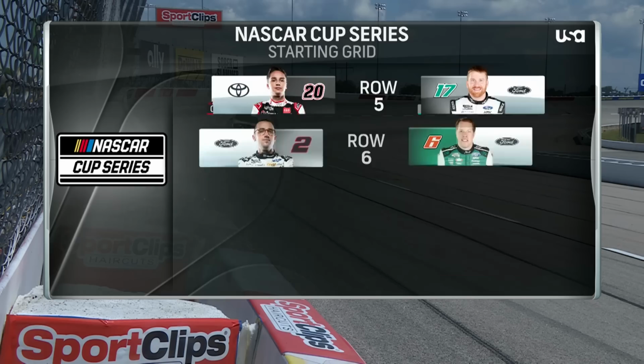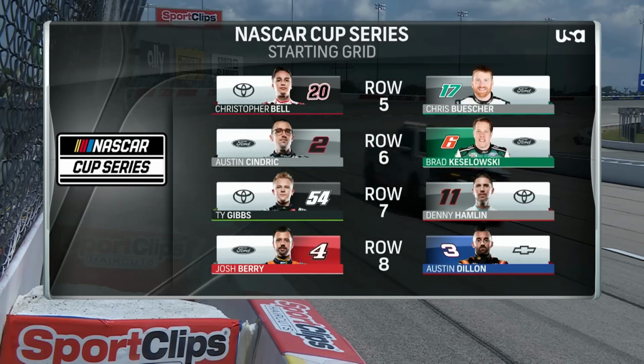That started this week. We're going to go to Darlington. We're going to win this race. I'm going to do what I got to do. Great start for Bubba Wallace.